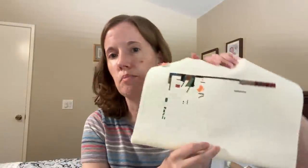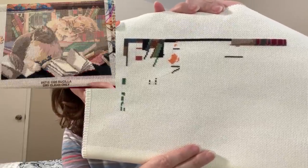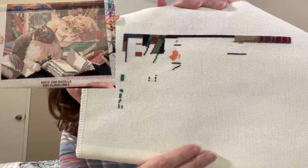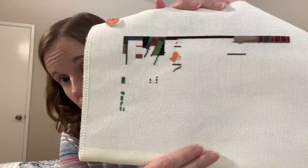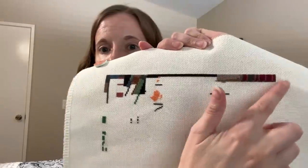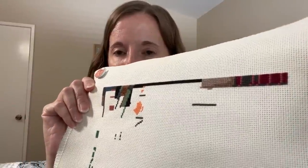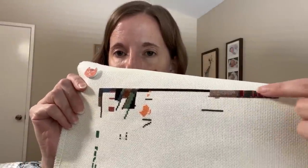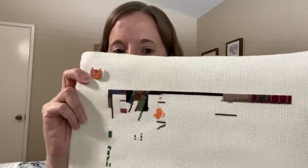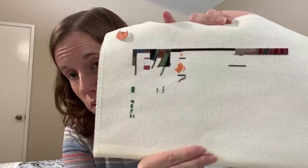And this is my restart on 18 count antique white Aida, 2/1 full cross. So there I am. I have all the way across the first couple rows there, the whole width of the design, and you could even see the start of a book there, the edge and then the papers. So pretty sweet. Really happy with this now, and I know going forward I will enjoy working on it.